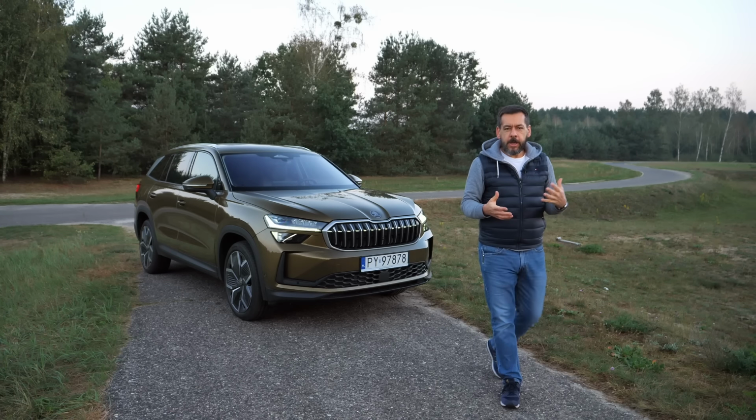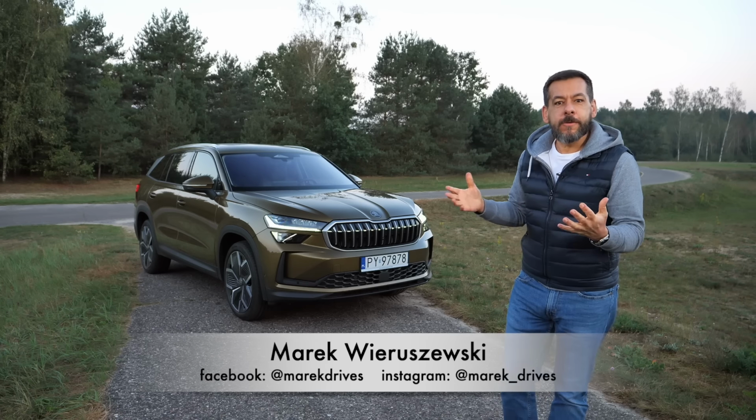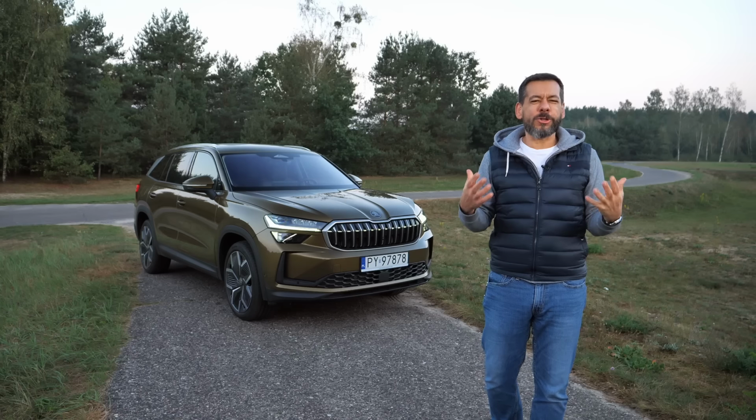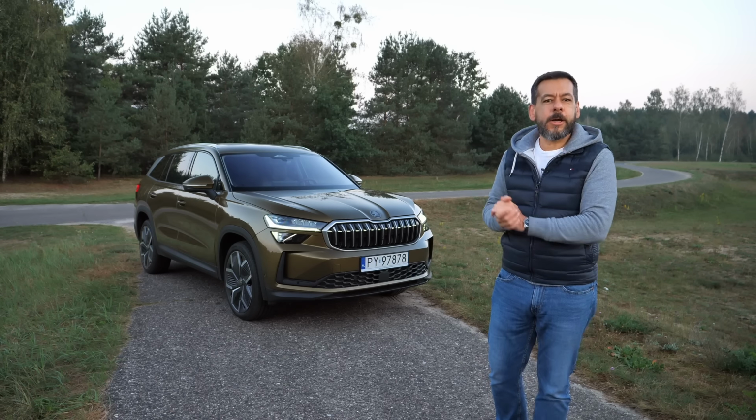Are you looking for a family MPV? Well, you're out of luck because there aren't many around, so you have no choice but to look for a family SUV. Either way, you really don't care what you're going to drive, so you may just as well end up with the Skoda Kodiaq.